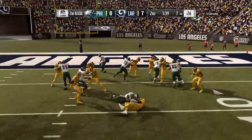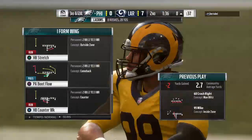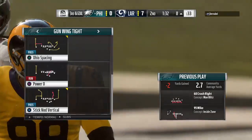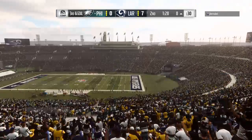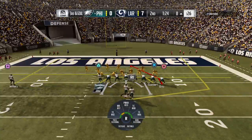He'll get it up the middle. And that play going absolutely nowhere as he's belted before he could get out of the backfield. He lost 2 there, and it's 3rd down. The Ram fans in this old stadium on their feet. 3rd and goal.